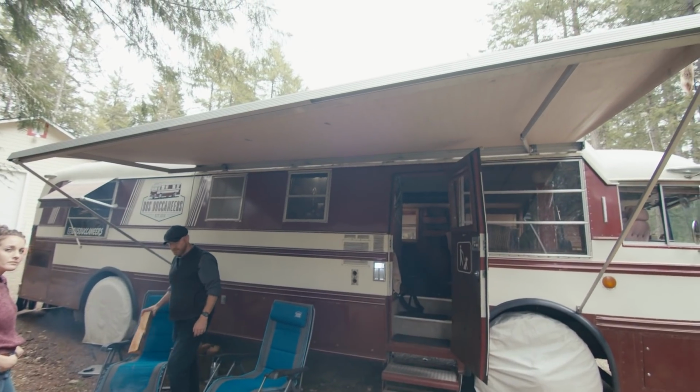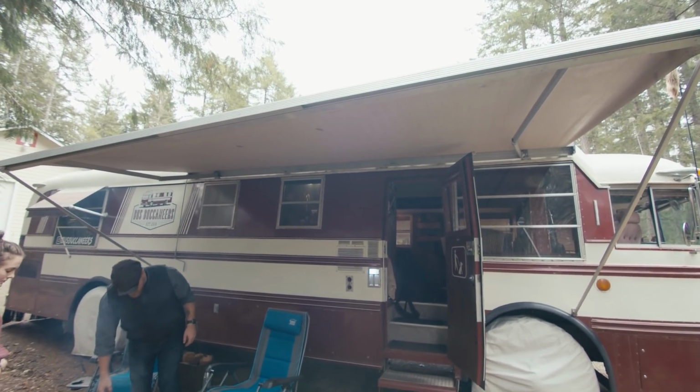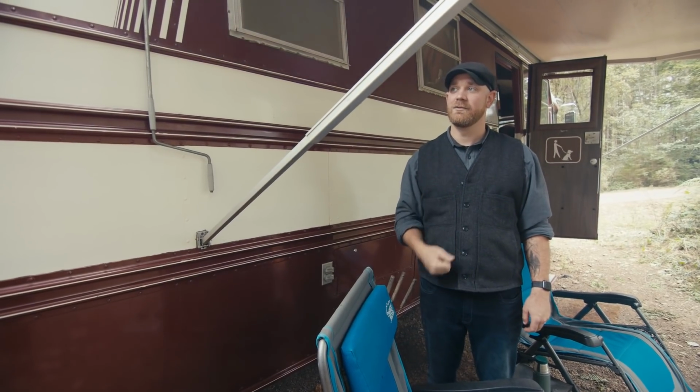This awning needs to be replaced soon, so I'll probably replace it with an automatic awning. It's a good thing to have, and I love having the awnings over the windows as well. It keeps it a little bit cooler in here in the summer months, and then just keeps the rain out of the windows and off the windows during the winter months.